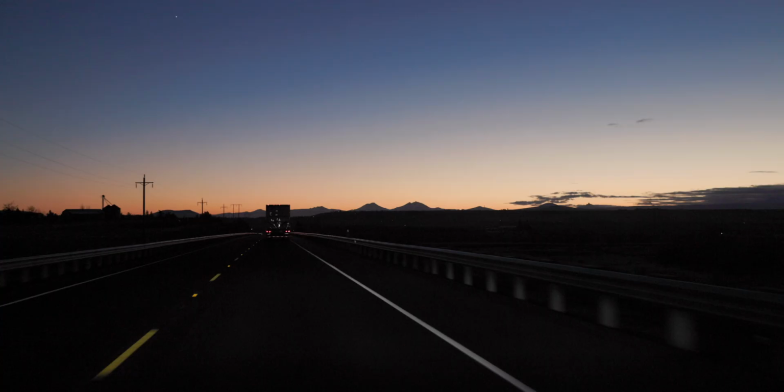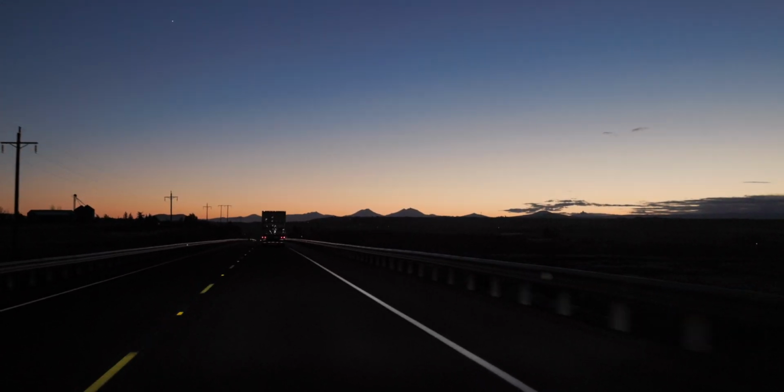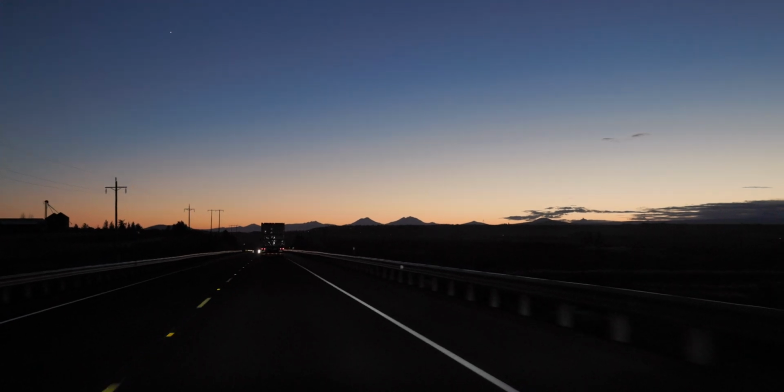And I think I've been holding myself back a little bit on what was possible with the R5. So I want to share with you guys some of the photos that we took on this trip that have changed my mind as far as the capabilities of the R5 go in low light.